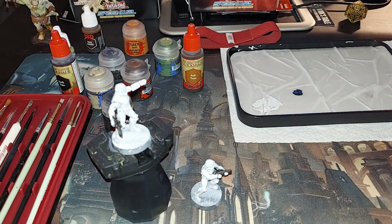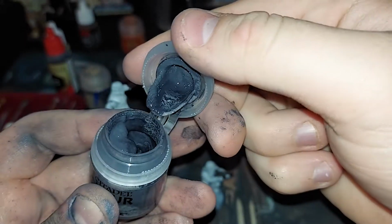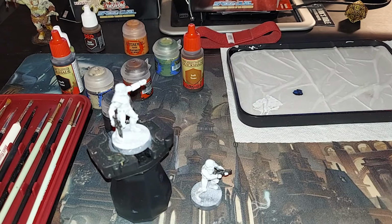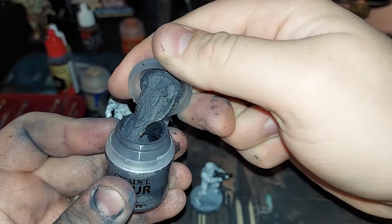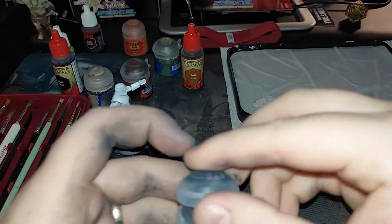Let's go ahead and give it a try. What we're going to be using for the base is this one right here, same thing we saw with the Space Marines. This is the Astro Granite. If you look at this, it's much more coarse than some other paints. All right, look at how globby that is. Yeah, it's got real pieces in it, really great for a base.